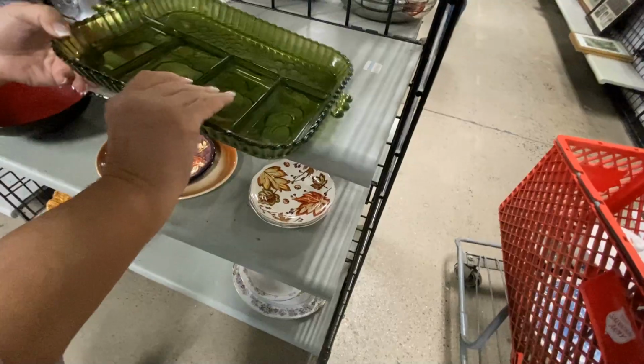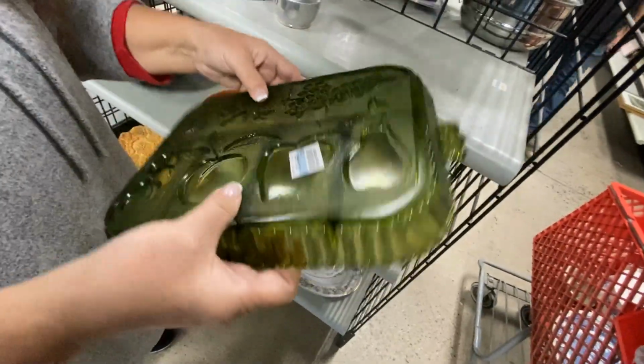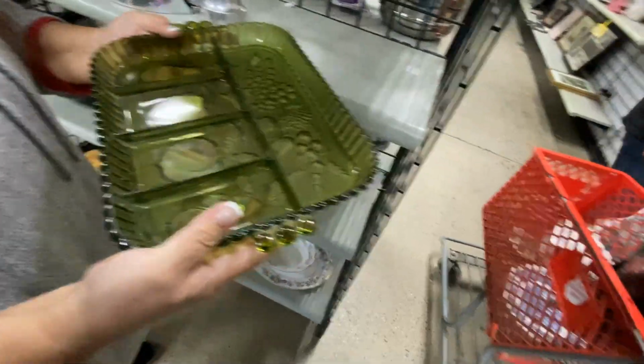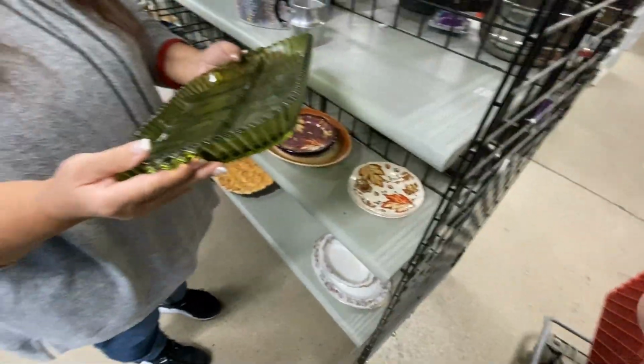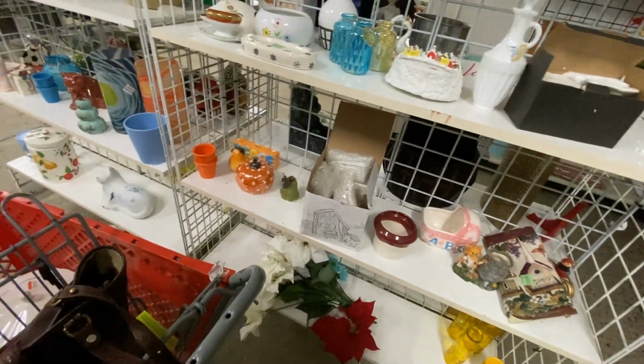I really liked this tidbit tray, and it was so pretty. Honestly, I'm hitting myself for not getting that, because it would have been perfect for like pickles and such.